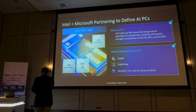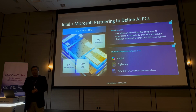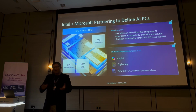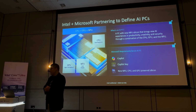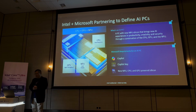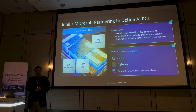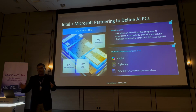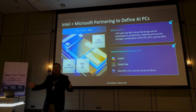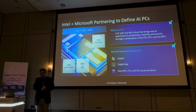So what is an AI PC? Well, we've been working with Microsoft for the past couple months to co-define a definition that we can share with our partners as well as the public, and it came down to three quick bullets. Number one, being able to offer Copilot, the Copilot key, and then having a new NPU, CPU, and GPU powered in the silicon. So when you bring together a Lenovo Yoga device with Copilot as well as Intel Core Ultra brand, that brings all of these factors together in terms of what an AI PC is defined as.